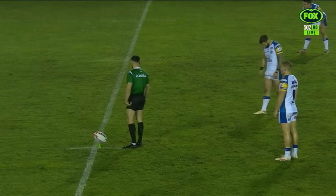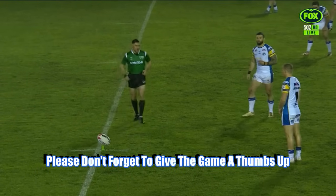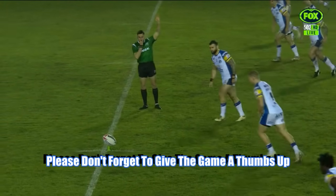Will the conditions level this one out? It'll be good to go. It's going to be a real battle, and retention of possession will be crucial.